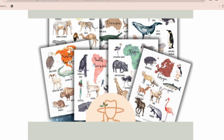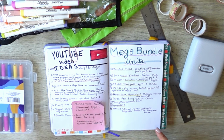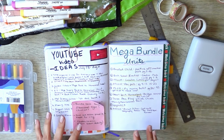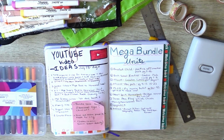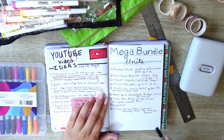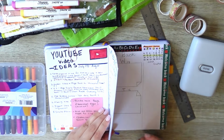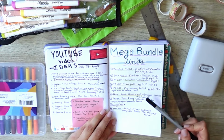I want to get that freebie, and I want us to pick an animal from that continent, and I want us to research. Let's do some journal entries, let's watch some YouTube videos, let's go to the library and get some books on it, and let's just learn about that animal that you can find in that continent. So I thought that was kind of cool. You can get this freebie now for a limited time, so I'll have a link down below for that, and you still can get the bundle as well.